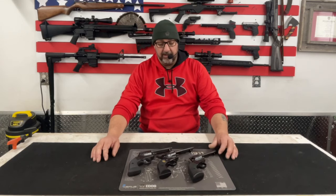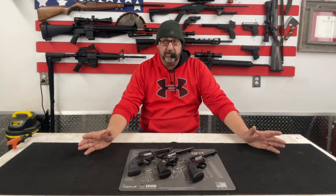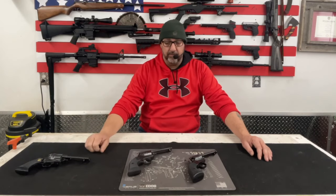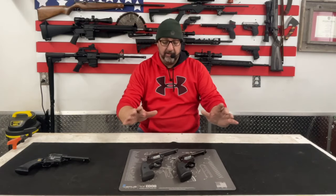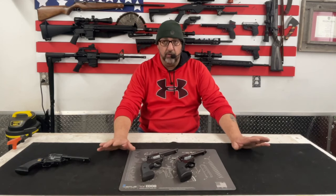But when you think about it, when you can pick the Heritage up actually cheaper than you can pick up the Chiappa, that just puts the Chiappa right out of the running. So let's go ahead and take that gun and set it over here, because that is what it is. That's going to end up being a truck gun, and I'm just going to shoot it till I wear it out. So let's talk about the Ruger Wrangler and the Heritage together because they were so close.